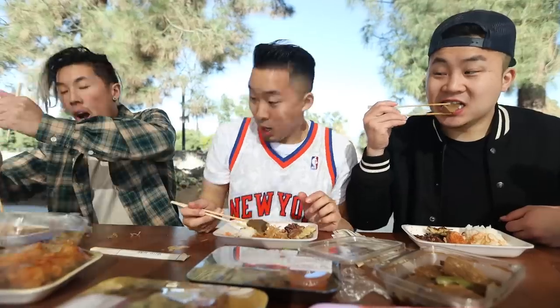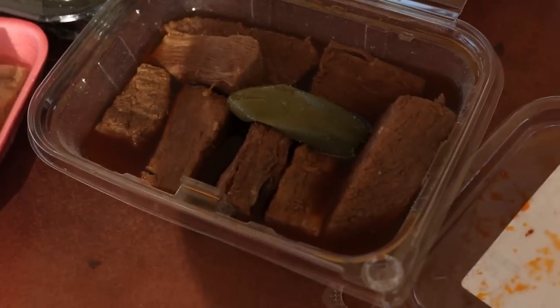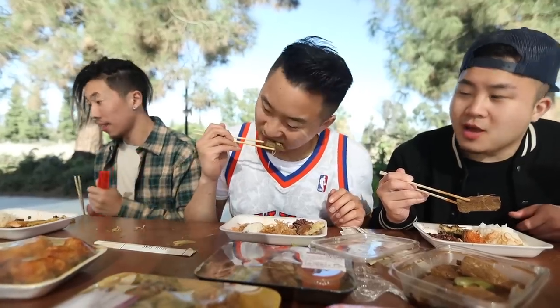The lady working there did tell me you will have to peel it apart. He's very tough. What if you try to just bite it like this? Oh! That's when you know. It's so tough. If you look at it like a dip jerky, it's good. I feel like a dog just chewing on a bone.